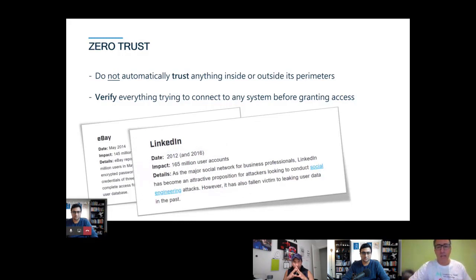The other one is LinkedIn. They actually got hacked twice, in 2012 and 2016.